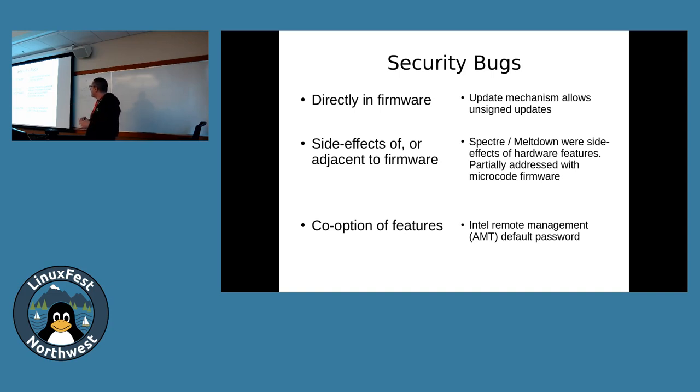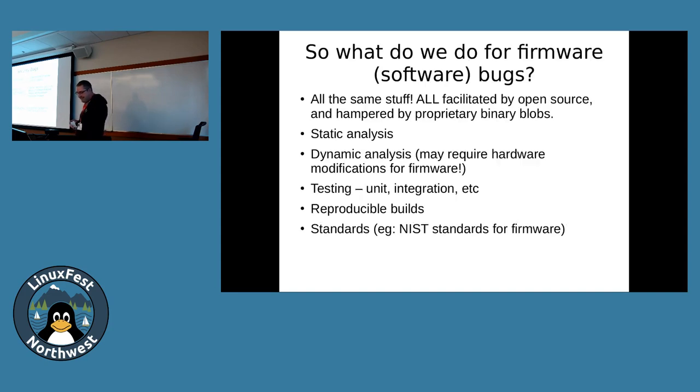There's also sort of a co-option of features. For example, the AMT thing was, I think, an issue of a default remote password, a remotely accessible password. That's a very basic, general type of security bug. Of course, I will note that that is the full-blown OS running Linux. And if it feels like I'm picking on Intel too much, this is across the board, and I've got some real kudos for Intel later in the talk.